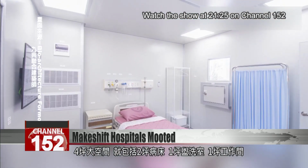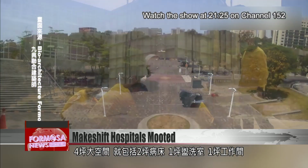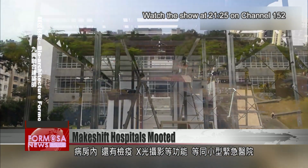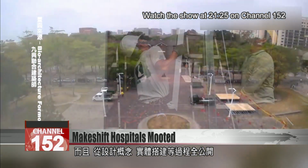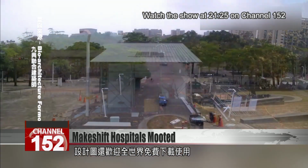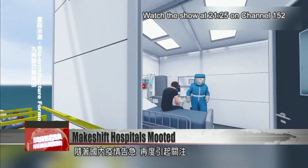It has 4 pings of floor space, 2 pings of patient sleeping quarters, a 1-ping washroom, and a 1-ping workspace. It can serve as a quarantine space and provide medical services like x-rays, as if a miniature hospital. The prototype design was released last year as an open-source document with an invitation to the world to download and use free of charge. Now, amid Taiwan's local COVID surge, it's once again captured attention.